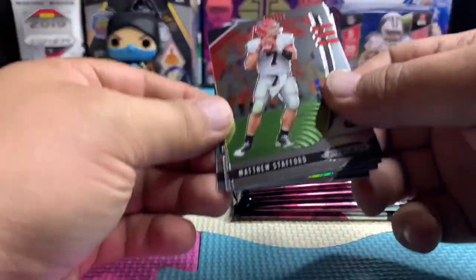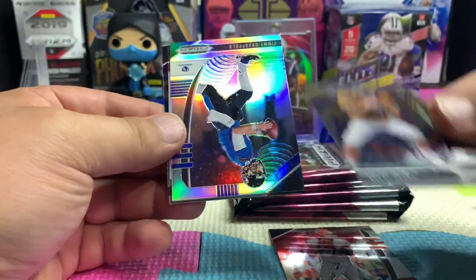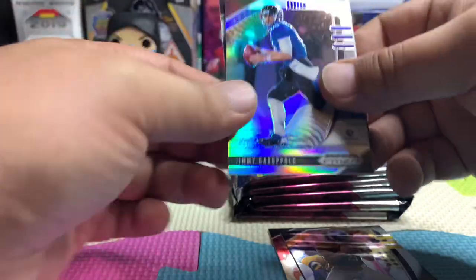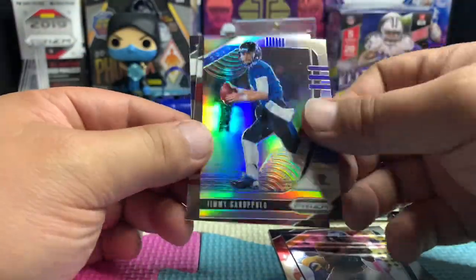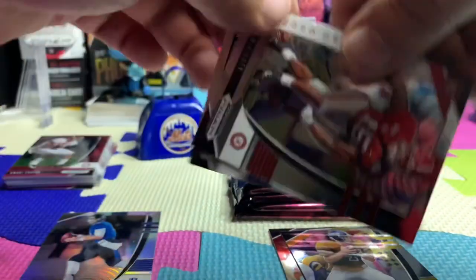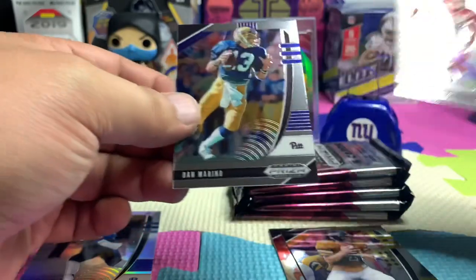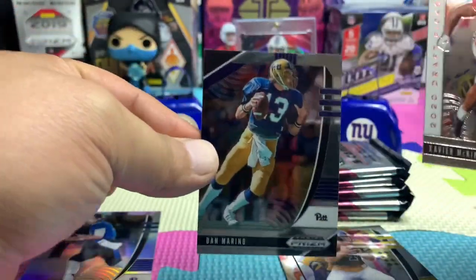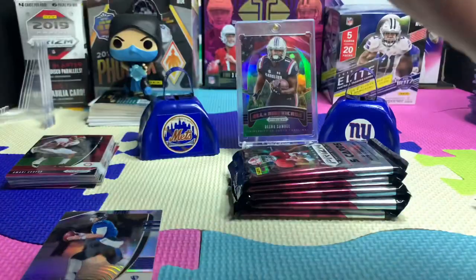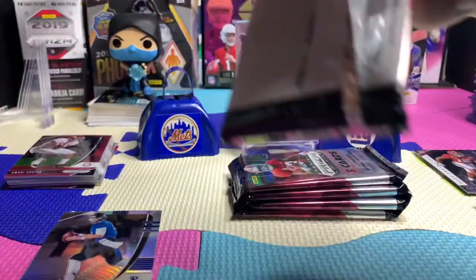Hopefully get some good rookies out of here. We got Matthew Stafford. We got silver coming up. Brett Favre. And Jimmy G silver. Nice little Jimmy G, a.k.a. Young Tanner. In the building, little Jimmy G silver, Xavier McKinney rookie, and Dan Marino in the back, old school Dan. So nice, we got a nice little silver there.